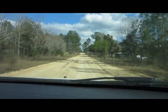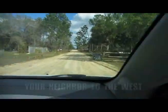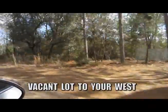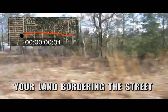Returning to Himalayan Street, we prepare to drive from the property to the first paved road and record continuously as we go eastward towards the intersection of Interlachen Boulevard and Cuckoo Road. The journey will take approximately 3.5 minutes.